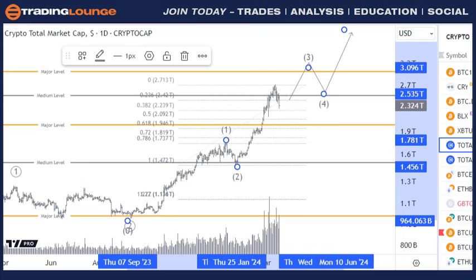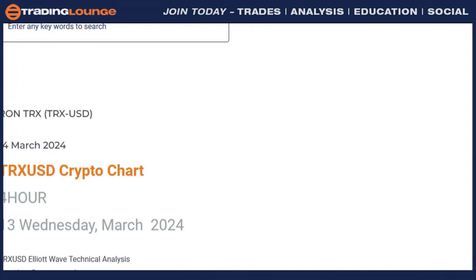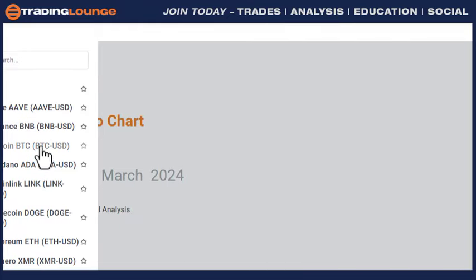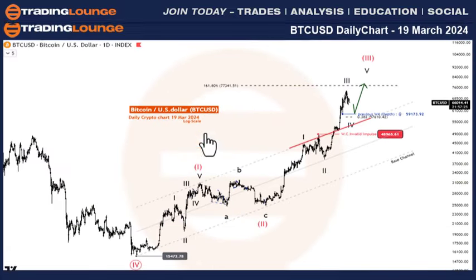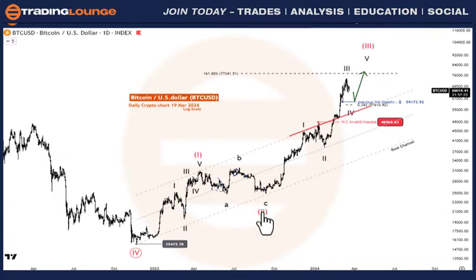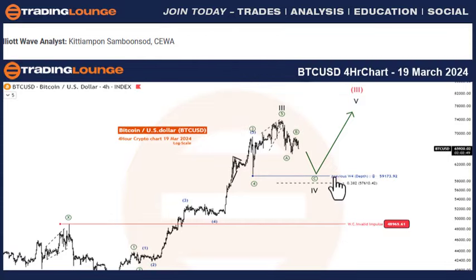Let me just check on Kitty upon. I think Kitty upon still has Bitcoin in that count. If I go to the daily chart here, he's got one and two here, and then one, two, three, four, and five. I've got mine a little bit further up, so he's slightly different there. But the main thing here is that we're going through this particular ABC correction, so we should drill into this a little bit.